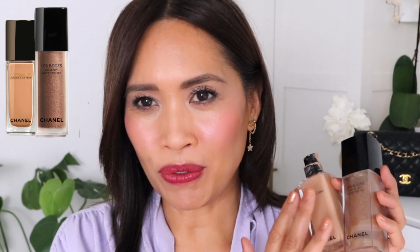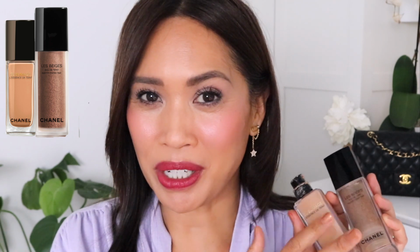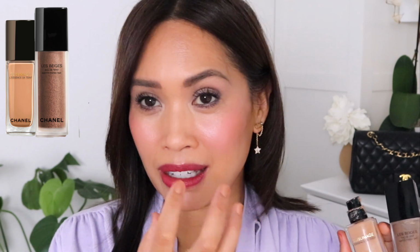But I really love this because it's nice and lightweight. It has the finish of both of these combined, so you get a little bit of that glow, a little bit of dewiness, not too much, but mostly I love the lightweight feel of it, especially for the summer, but when I want a little bit more coverage. And I really do just apply it just to the center of my face.